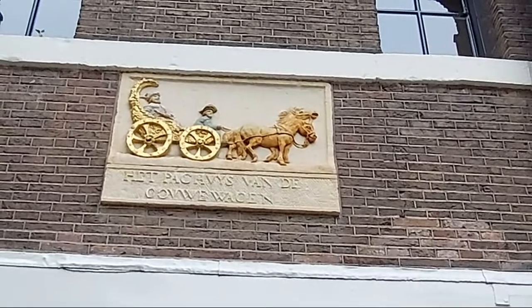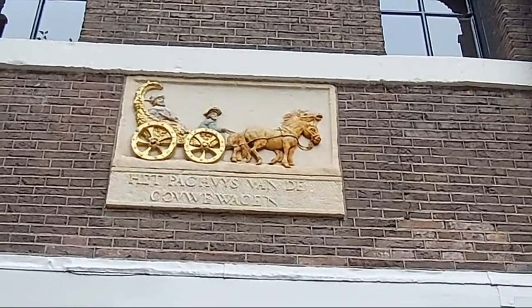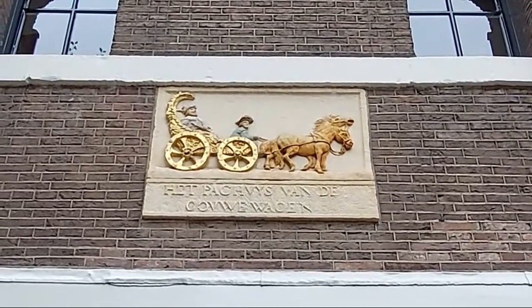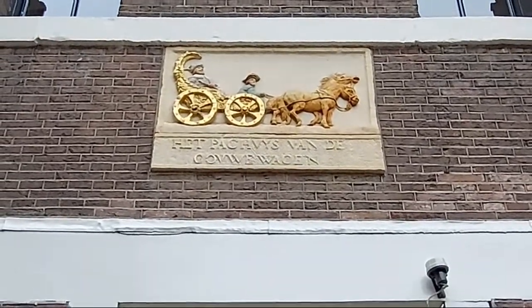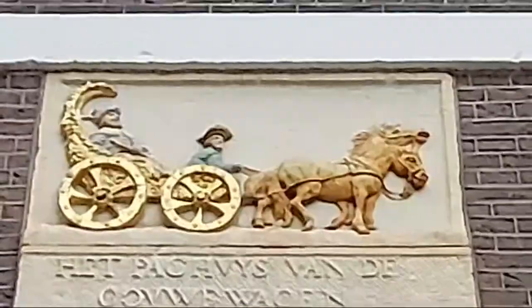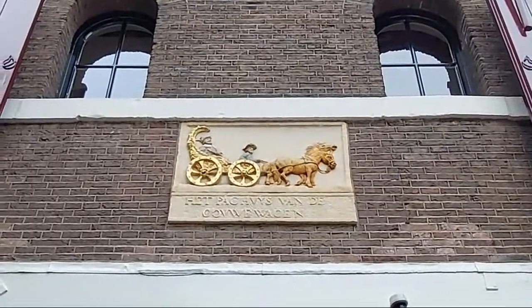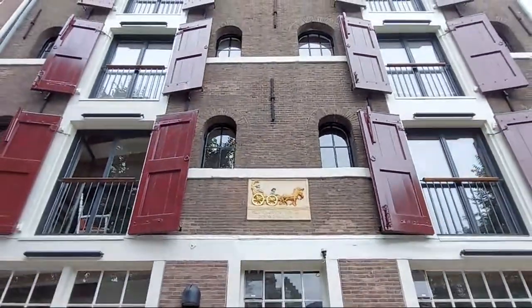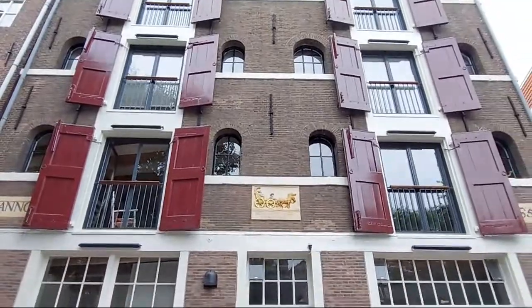And way, way later, like in the late 1900s, 1990s somewhere, it was properly restored, and lots of layers of paint were taken off, and it was found that the figure was actually always a bearded gentleman. So Jacob van Lennep got that one wrong, apparently. There you go.